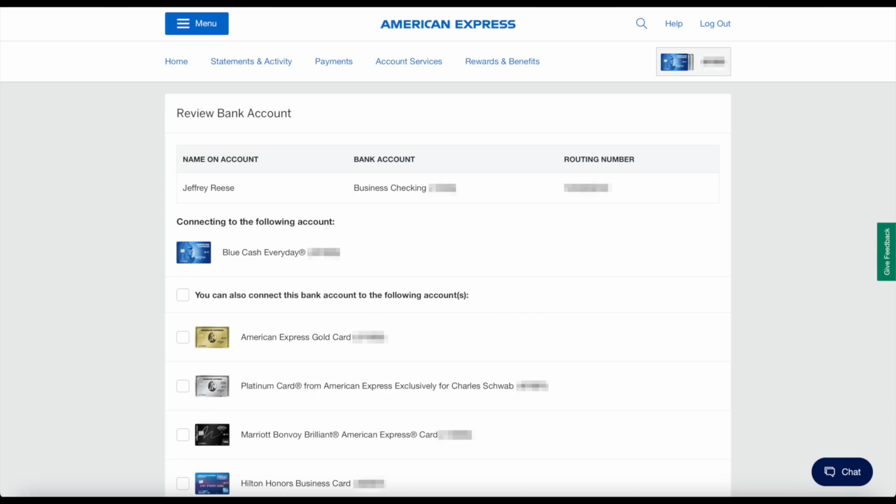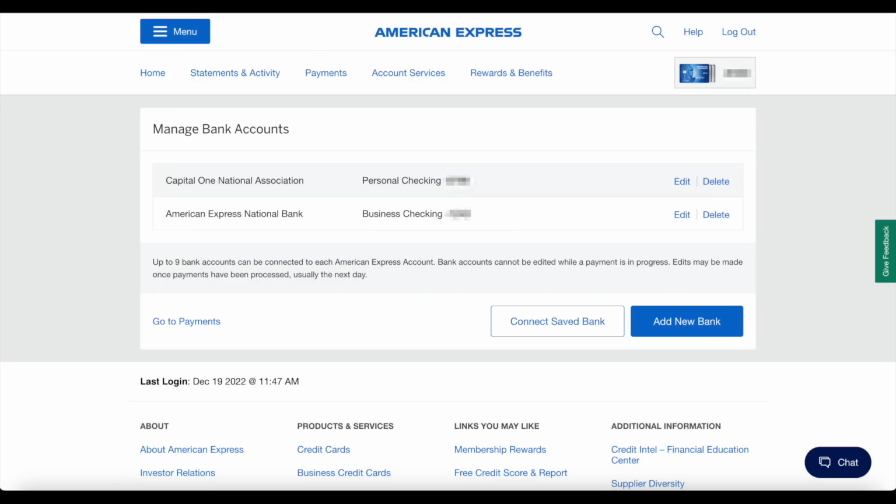This is where you'll review the information, make sure it's all correct, and then also choose which cards you want to link the new payment method to. So for example, again, I'm adding my business checking account. The default card that I had open was my Blue Cash Everyday, but I then also chose the option to also link this account to the following accounts. And I chose all of my Amex cards, that way I can pay off any one of them with my new business checking account. Then after a final confirmation, I saw my Amex business checking account right there under my account list, so I can then use it to pay off my cards going forward.